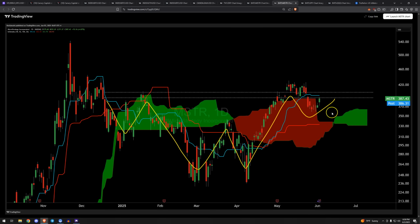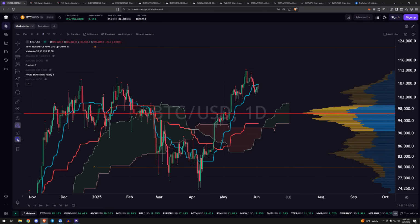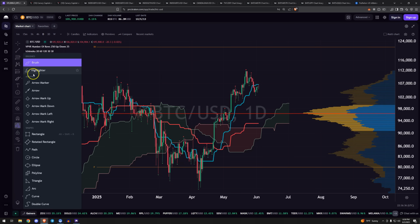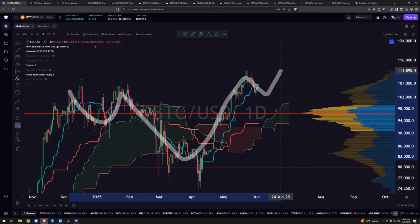I've seen people draw this out as inverted head and shoulders. Sure, I don't hate it. We can talk about turbo mega inverted head and shoulders on BTC as well. I don't hate that. It's just time frame, right? Do we expect this to make a 1 week little tiny itty bitty shoulder and then break out? I don't. I think it'll take a little bit more time.